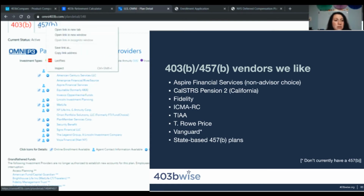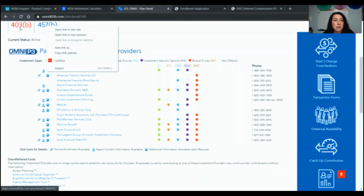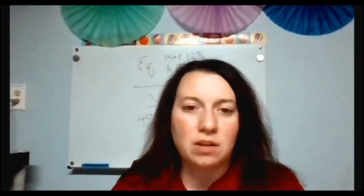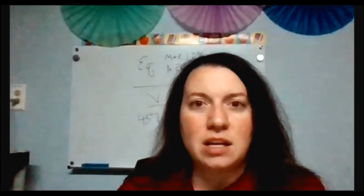And then the 457. So you have to decide, do you want a 403B? Do you want a 457? Both of those are tax advantaged accounts. So I hope this helps you figure out different ways that you can compare options for your retirement planning.